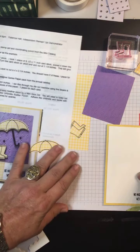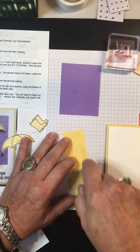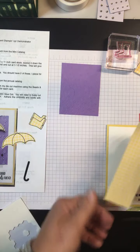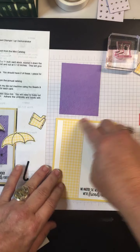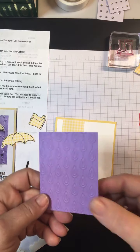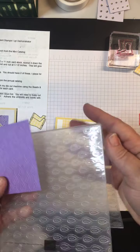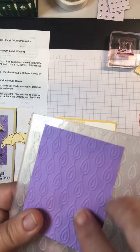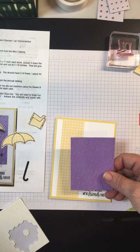But I am. Okay, and the next thing is you're going to take your gingham piece, and that is from DSP that's in our annual catalog. Still available until the new catalog comes out in June. I'm just going to place that, eyeball it, because it's cut to the same dimensions as this card layer. Okay, next is this cute piece of paper that I embossed in an embossing folder called Beads and Baubles. I ran it through my die cut machine, and it just embossed this. I don't know if you can see it. I think you can. And I just really think that brought out some raindrops.